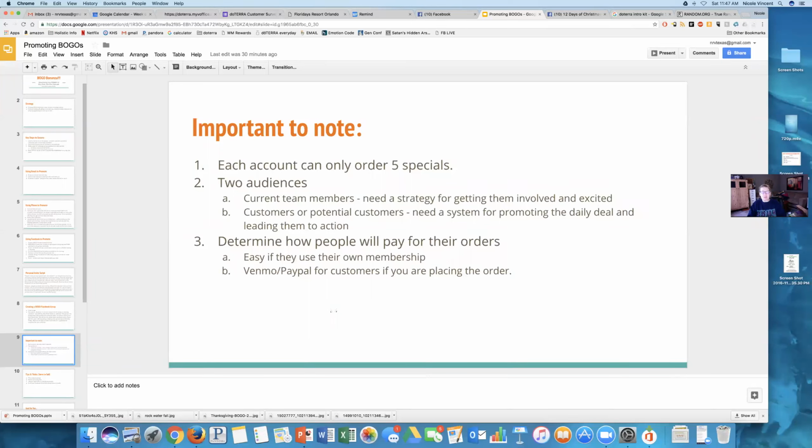Determine how people are going to pay for their orders, right? If you're putting in group orders, you need to know how you're going to get paid back. Number 1, do not forget sales tax. It will bite you in the butt. I learned that the hard way, the very first BOGO, and it cost me a lot of money. So make sure that it's up to you. If you've got customers that do not have wholesale accounts, it's up to you if you want to give them your discount or if you want to charge retail. That is totally up to you. So you make that call. I'm not going to say which way is better. It's totally up to what you decide to do.